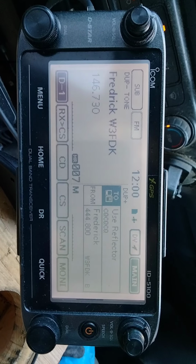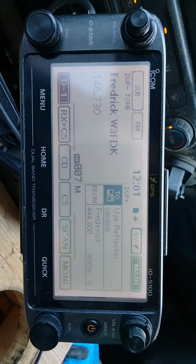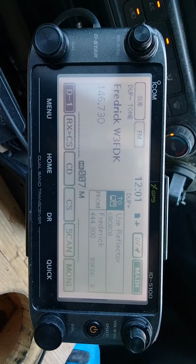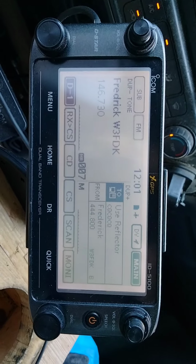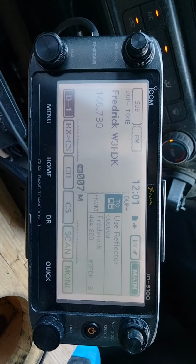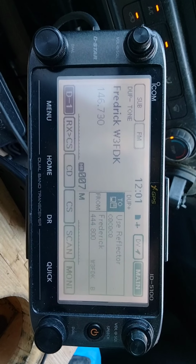So my overall review of this radio is going to be this. If you want to get into D-Star, this is the most economical way to go about it. They have handy talkies made by Kenwood and Icom that are D-Star, but those handy talkies cost more than this radio does. D-Star is a lot of fun.